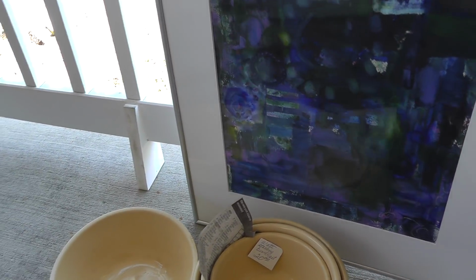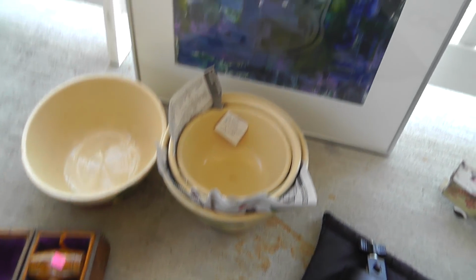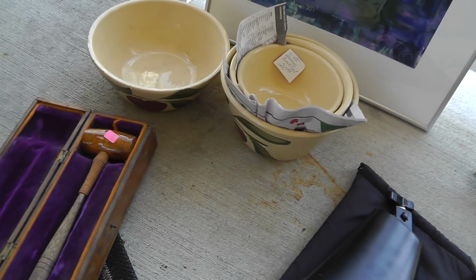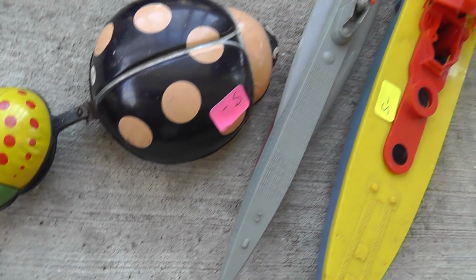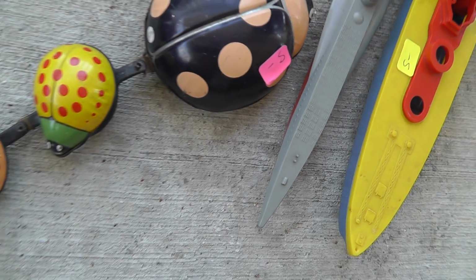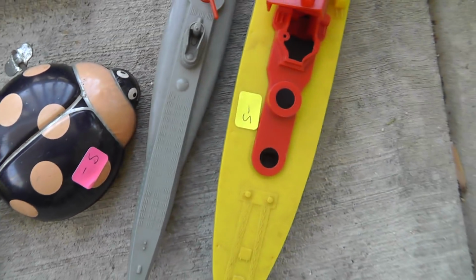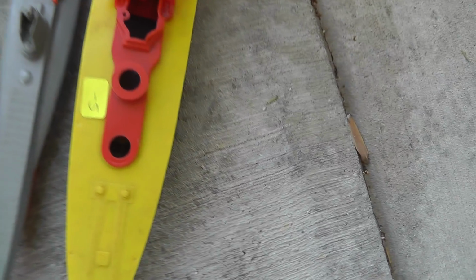Got an original abstract watercolor signed down the bottom. I don't know how. Looks like Friedman. Interesting piece. Well framed. 10 bucks on that. So wind up ladybugs. When it comes to the wind up stuff, if it doesn't work, it's a hard sell. But 5 bucks on that, and it does work.